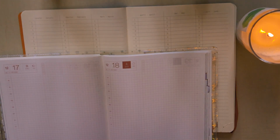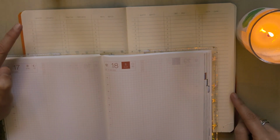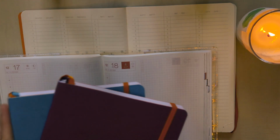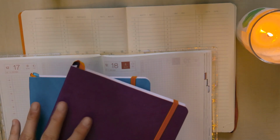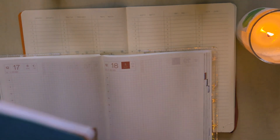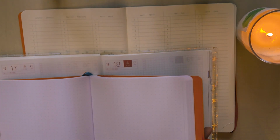So I quite like this paper, but I like both creamy and white paper, so either way I would be happy. The planner only comes in this color of paper, but when it comes to the notebooks or the bullet journals, you can get them either in this creamy or in a white. And this is what the white looks like, just a bit of a spoiler. So you can see that's really bright white.